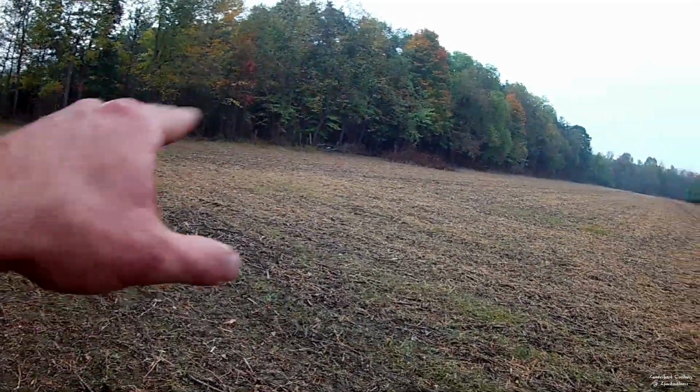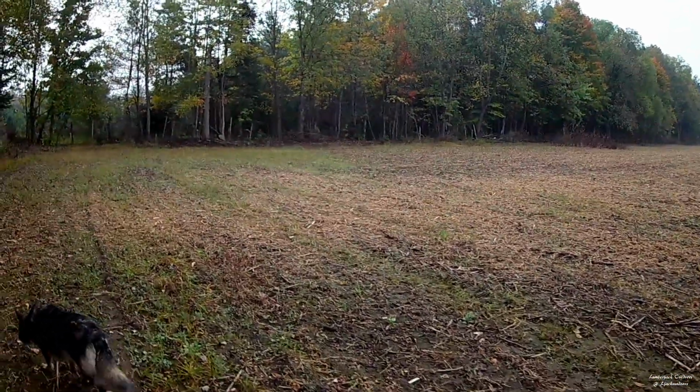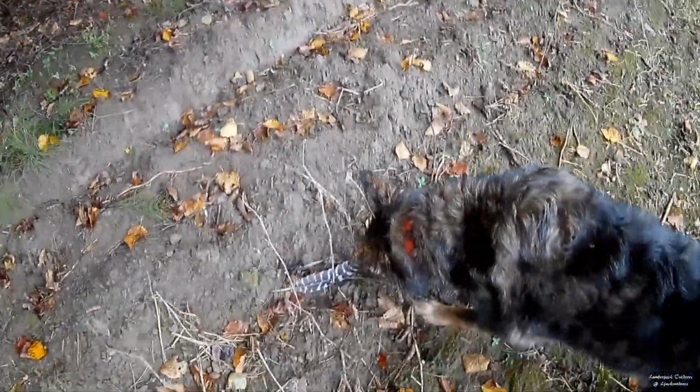Lots of turkeys hang out on this bush line here usually. Surprised I haven't seen many turkeys hang out here yet. Oh, speak of the devil. There's a turkey feather. Yeah, give it a good sniff, Jens. There's a turkey feather.